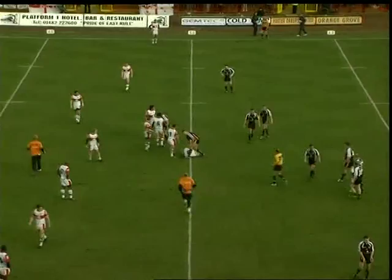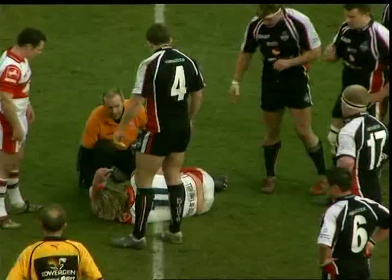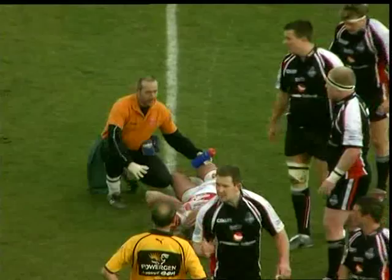He looks to be in a lot of pain, does Gareth Morton. He just seemed to twist as he went into the tackle. And it looks as though it's game over for Gareth Morton. Yeah, he looks to be in agony.